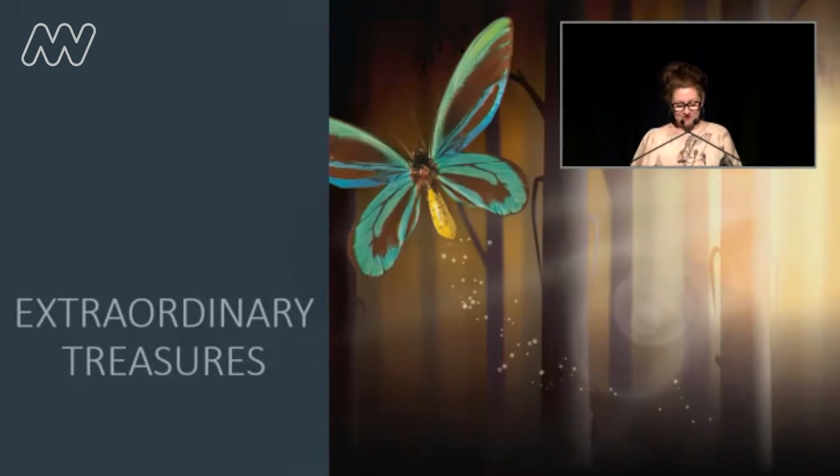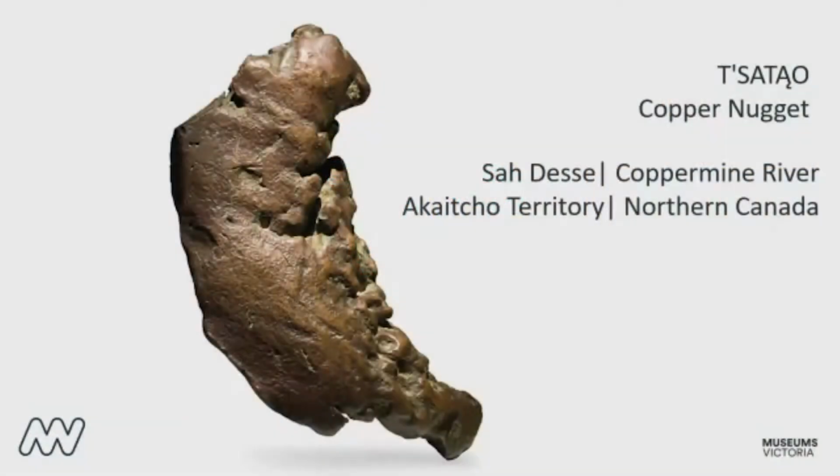This tatsao, or copper nugget, has historically been interpreted at the Natural History Museum in London since 1771 as evidence of the grit and determination of British explorer Samuel Hearne, who retrieved the nugget from treacherous terrain 400 kilometres south of the Arctic Circle. He was the first European to make the overland excursion across northern Canada to the Arctic Ocean. It has been unchallenged as an heroic story of exploration and the discovery of the northernmost copper deposit in the world.